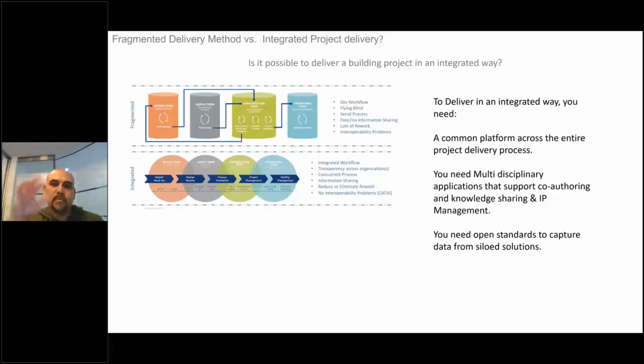So when you're looking at this integrated project delivery possibility, to deliver in an integrated way, you need to accomplish a couple of things. You need a common platform across the entire project delivery process. You need a multidisciplinary application that can support co-authoring, knowledge sharing, and IP management. You need an open standard to capture data from siloed BIM applications.